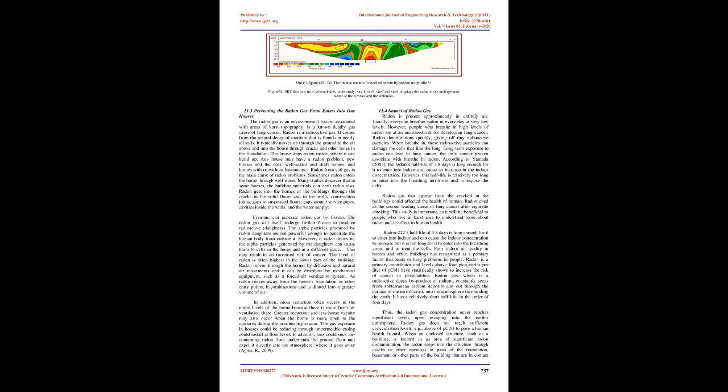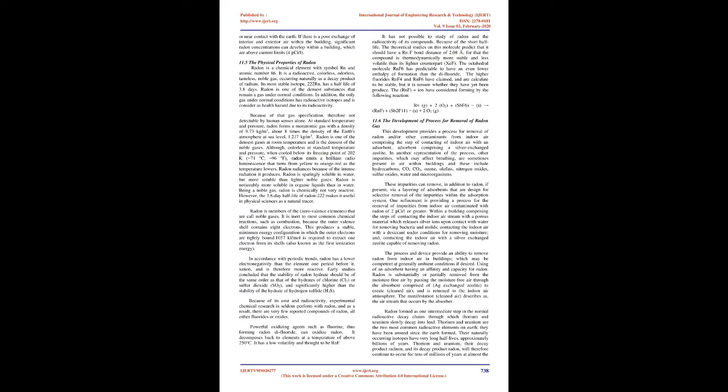The octahedral molecule RnF6 is predicted to have an even lower enthalpy of formation than the difluoride. The higher fluorides RnF4 and RnF6 have been claimed, and are calculated to be stable, but it is unsure whether they have yet been produced. The RnF+ ion has been considered as forming by the following reaction: Rn(g) + 2 O2+ SbF6- → RnF+ Sb2F11- + 2 O2(g).